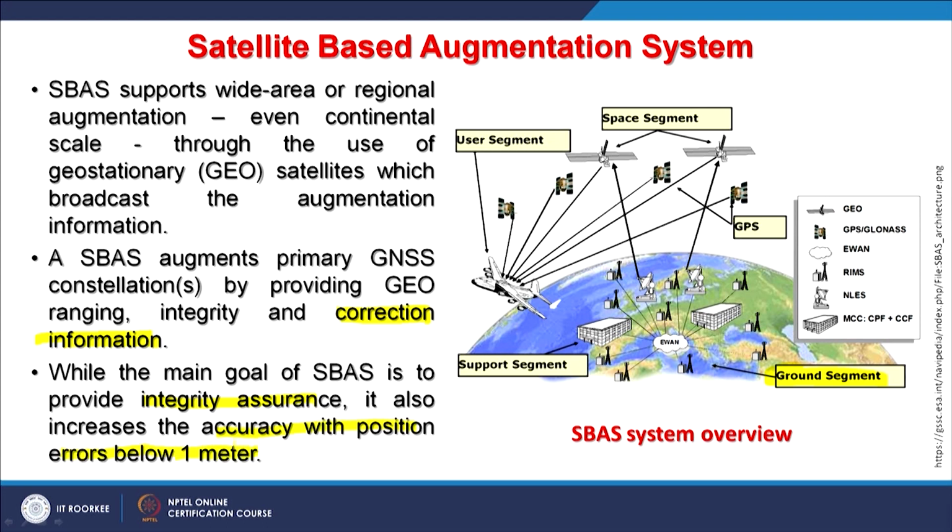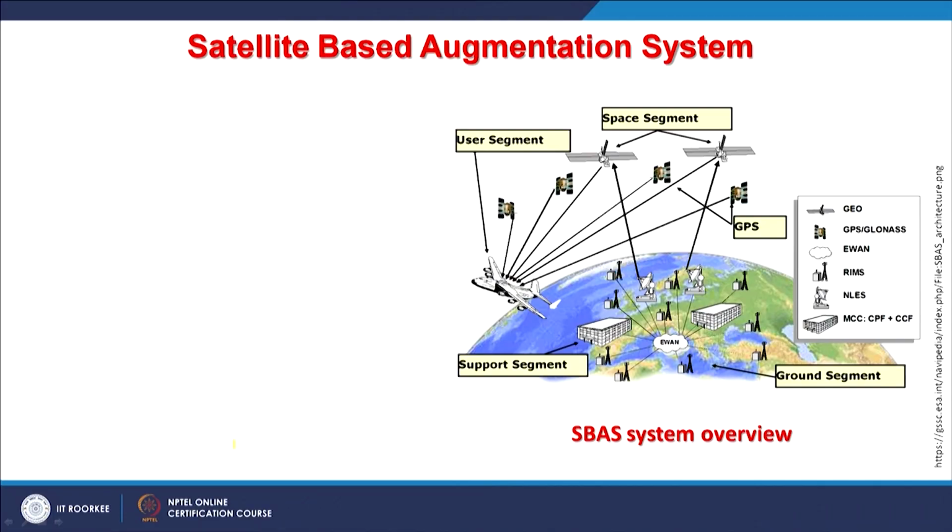As I have been mentioning, in normal operation, when we are using multiple GNSS without differential, without RTK or any other concept, then the maximum accuracy we get is around 3 meters. But using the SBAS concept, we will be able to get an accuracy of less than 1 meter, or in a few centimeters.